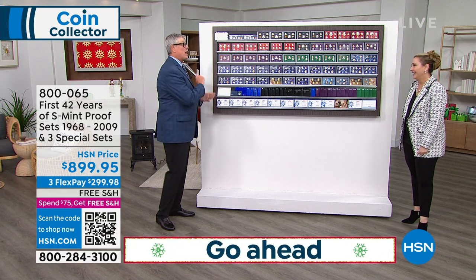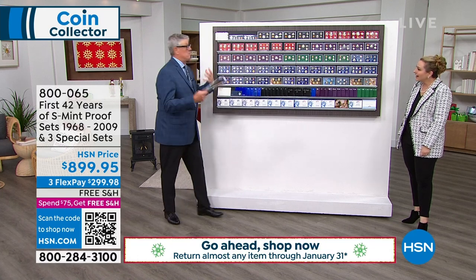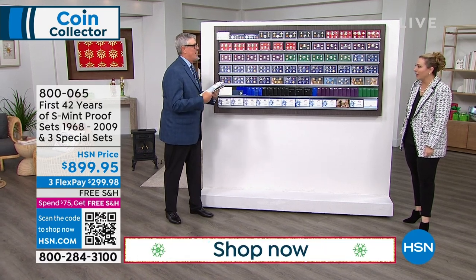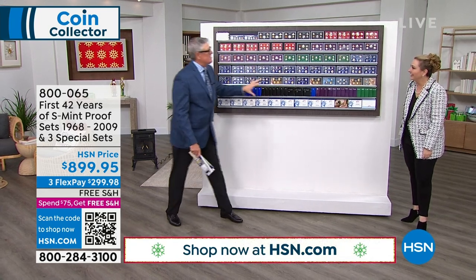It's the first time I've been in front of the wall of coins in 2.5 years. Because I've just been back in the studio about 2 weeks. Yeah, that's right. 2.5 weeks. And so it's the first time I can see the entire wall of coins.